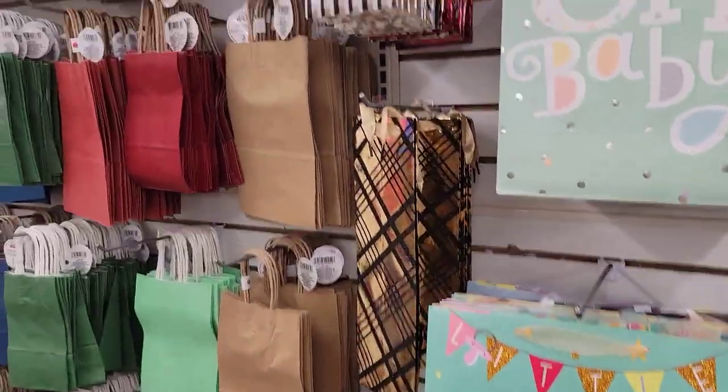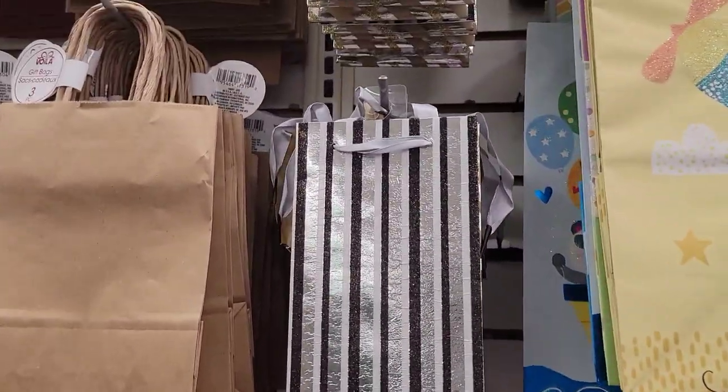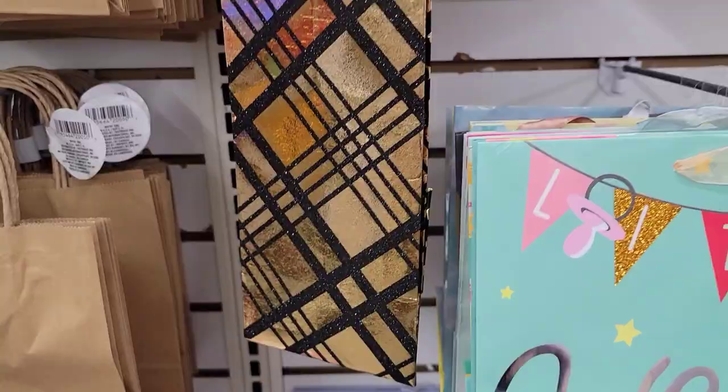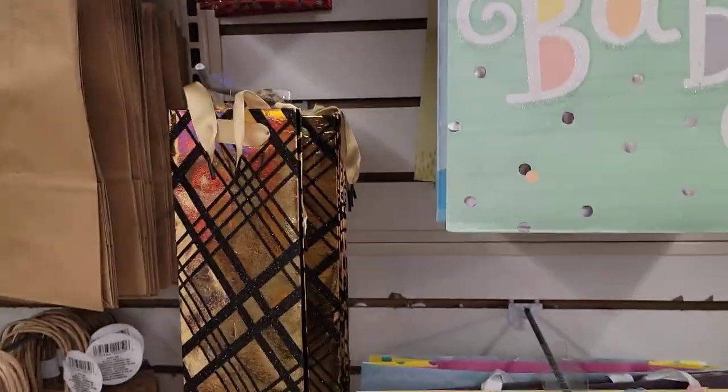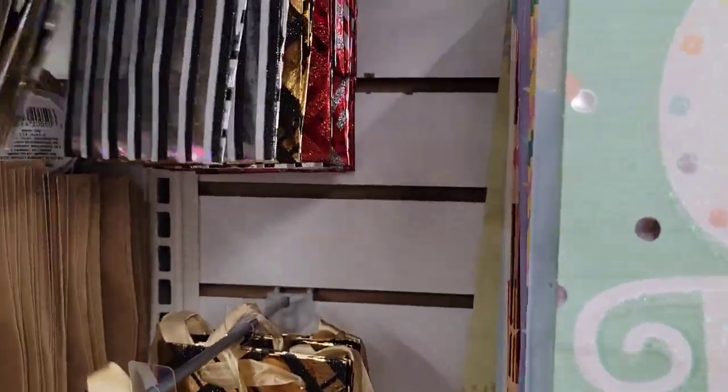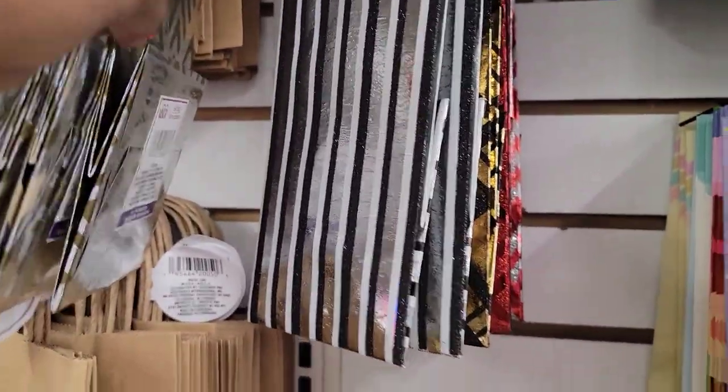Alright, I'm going to look around and see. Ooh, these are cute. The wine bottle ones. Look at that one in the black and gold. That's cute. Yeah, silver, gold, red, black and white stripes.